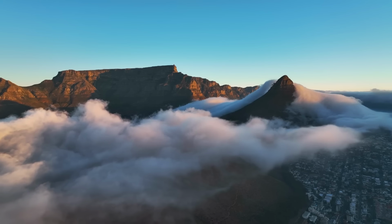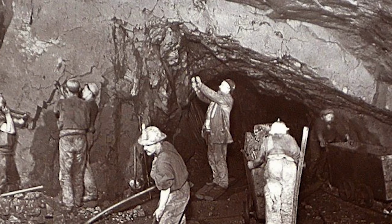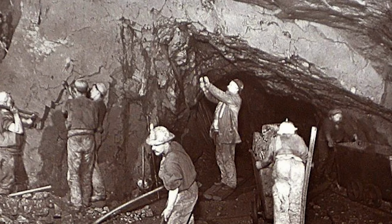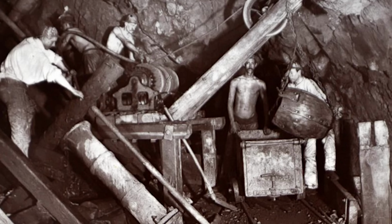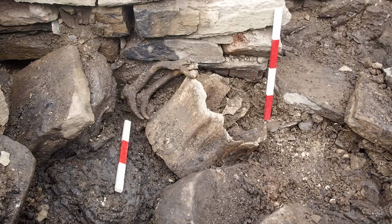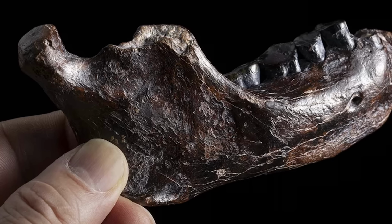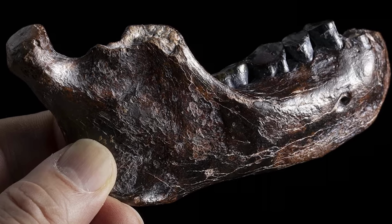In 1866, miners digging a tunnel through Table Mountain in California uncovered a human jawbone buried deep beneath layers of volcanic basalt. The rock above it had been formed by lava flows dated to over 9 million years ago. This was not loose soil. The jawbone was sealed beneath solid volcanic rock, meaning it had been there before the lava hardened.